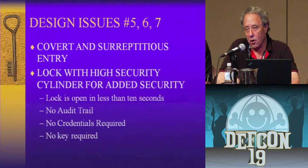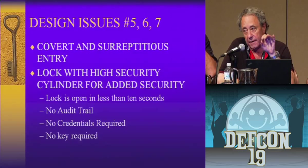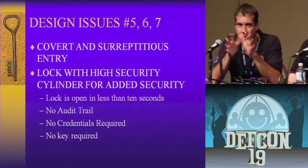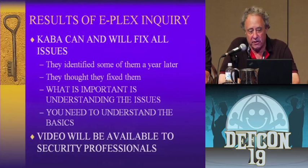They didn't fix it. So let us just tell you, we have found 3 or 4 other covert entry attacks on this lock that we're not disclosing except to the government and to CABA. We can open this lock literally in 5 seconds. No audit trail, no damage, no trace. Well, with their clock it will be like 15. Yeah, with their clock. So the bottom line is security engineering failures have consequences. They have consequences in the protection of your facilities, and they can also cause legal liability. So you really need to understand what you're buying, what's secure, and what's not secure.